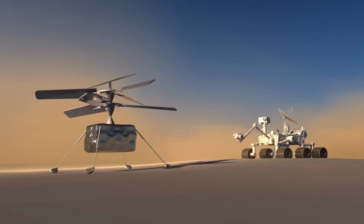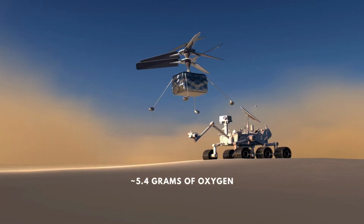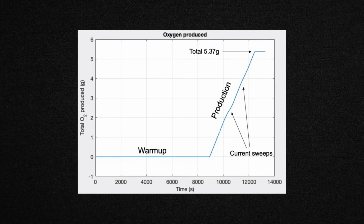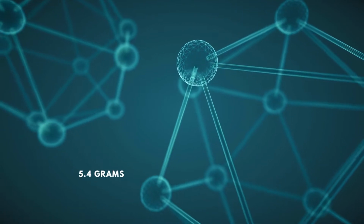Do you know this? In its first operation, it produced 5.4 grams of oxygen, which is equivalent to 10 minutes' worth of breathable oxygen for an astronaut. That's cool, right? Here we can see in this image that MOXIE began producing oxygen at a rate of 6 grams per hour. After that, the rate was reduced two times. After an hour of operation, the total oxygen produced was about 5.4 grams.